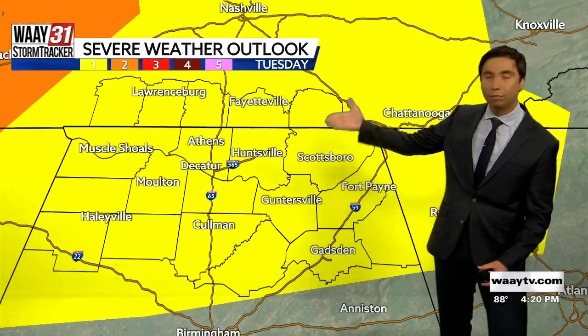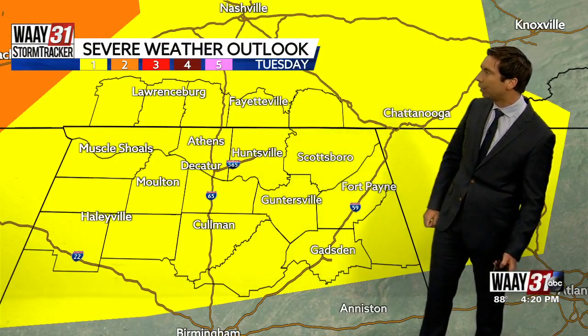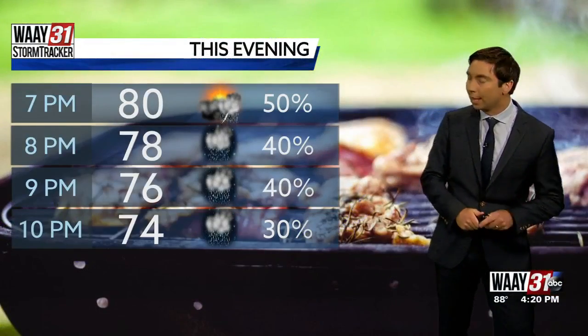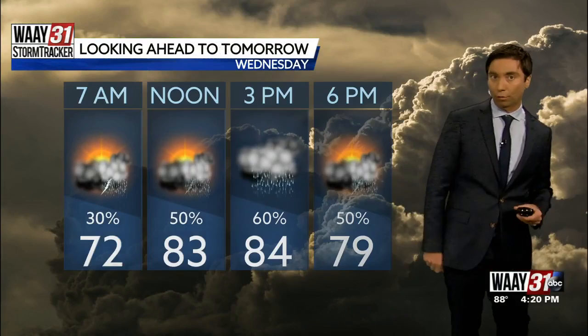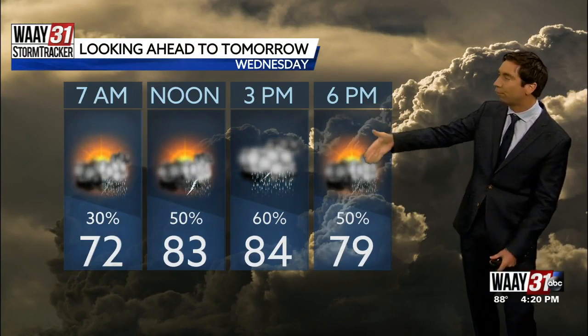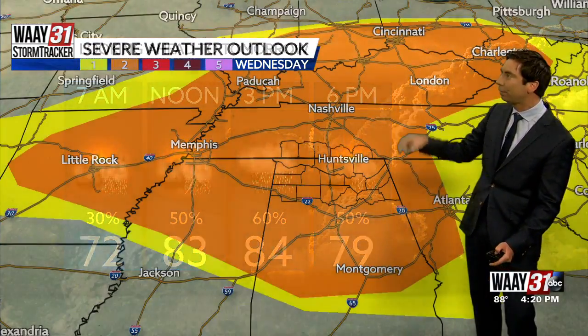And all the way through the rest of this evening and into the overnight hours, we still have a 1 out of 5 severe risk in place with a damaging straight line wind threat. Again, it's a 1 out of 5. It's the lowest risk. Then as we head through this evening, you'll notice those rain chances do drop off, though we could see some more storms here into the overnight hours. Then by Wednesday, you'll notice the rain chances quickly go back up again for tomorrow afternoon. Highest chances coming in the middle of the afternoon, and that's the time frame I'm most worried about.